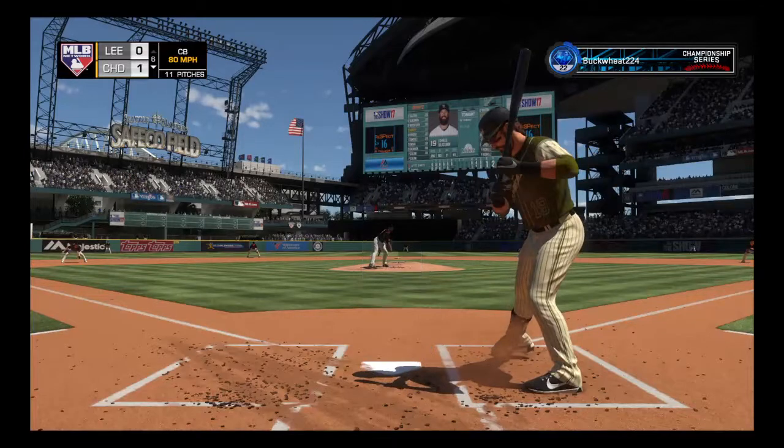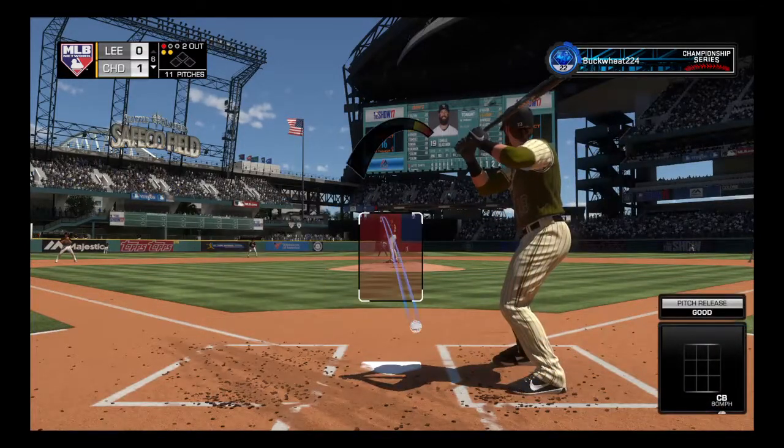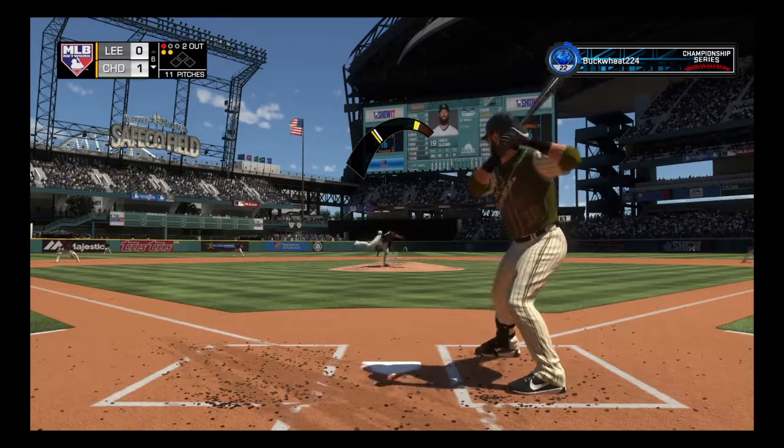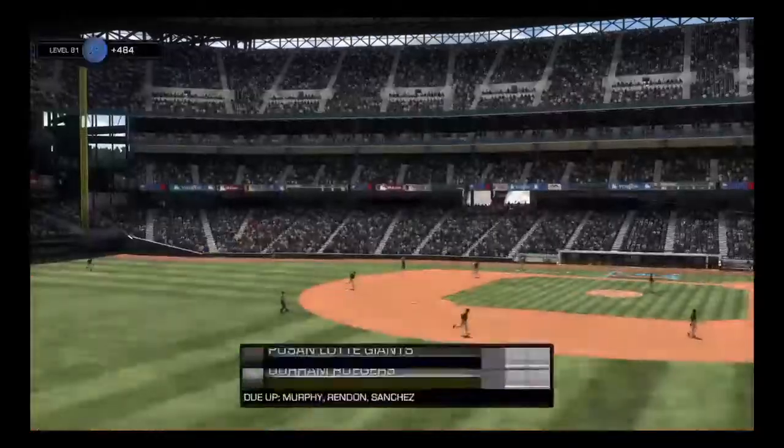Check swing, but he held up in time. Ball 1. Well, he's clearly in protect mode. 0-2. Good job of holding up right there. A breaking ball swung on and missed, and he sits down.